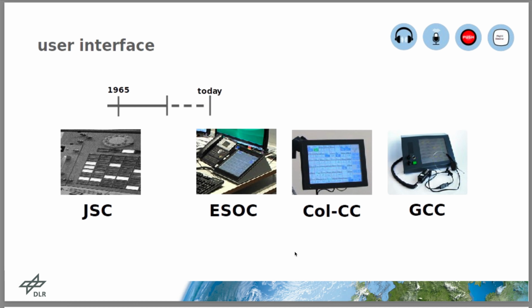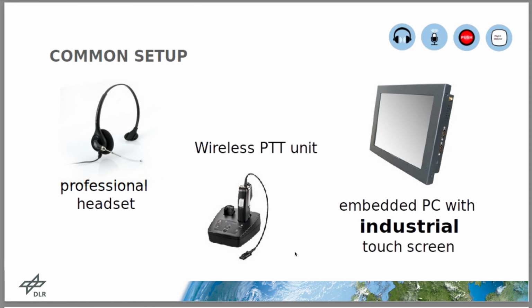The user interface today evolved to some touchscreen interfaces. This is shown for ESOC, Call CC, and the Galileo Control Center as the biggest operation centers in Europe. They all use dedicated touchscreen devices to select the voice loops. The common setup is to use a professional headset, a wireless push-to-talk unit, and an embedded PC with industrial touchscreens.